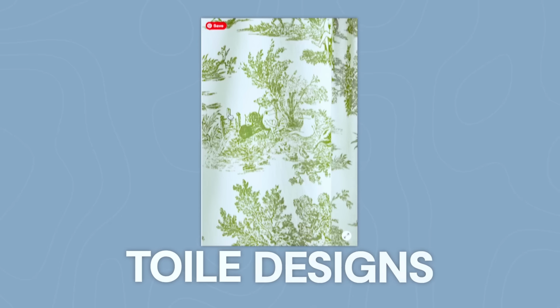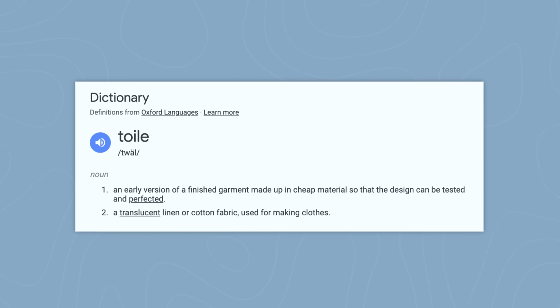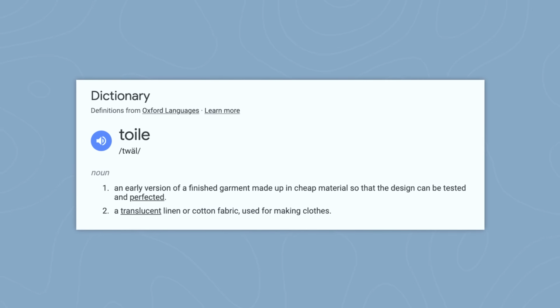I don't like wasting time, so let's jump into the first trend: toile and custom toile designs. Now you might be thinking, toile, like what is that? It is a French print of a style of a traditional floral that depicts a scene. But the word toile actually means cloth in French.